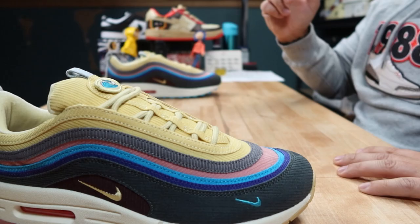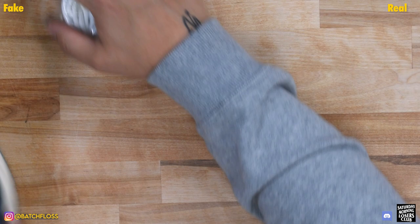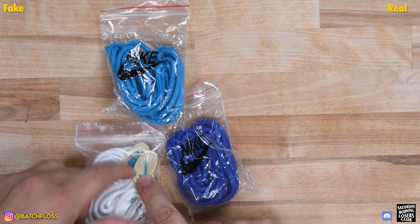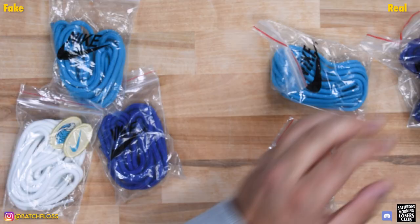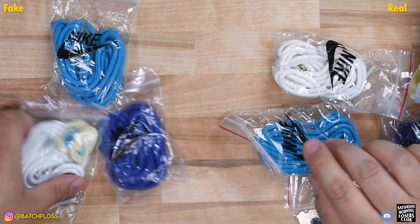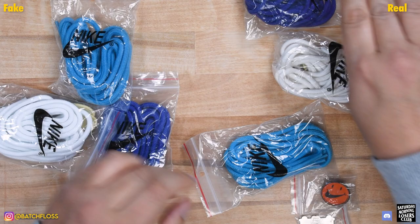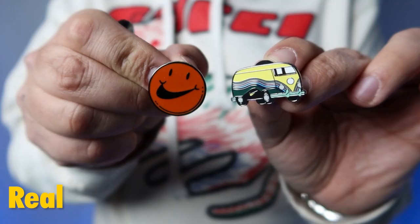Now let's talk about the extras. Typically on a good fake of this, you're going to get the extra laces. You're going to get them typically in bags with a Nike logo on them and a red line. And in one of these bags, you're going to have extra Velcro tongue tags. That can be the case, and it is the case for most retails. That's what you get. However, this lace bag is still attached, so I'm just going to leave it like that. And again, you can see the difference in thicknesses just by looking at these right here. But it's the same thing. We got branded bags, they got red lines, but some of these have pins. Okay, this is a Van pin.